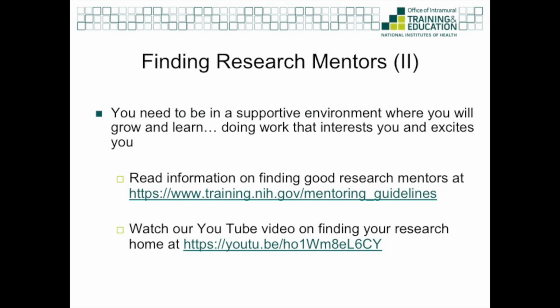So without a doubt, you need to find a postbac that is in a research group in an area that interests you, where you will learn skills and ideas relevant for your future career. However, it's also important to remember that you need to be in a supportive environment where you will grow and learn. Now, one size does not fit all in research environments, and each of us thrives in a different type of learning environment and a different type of research group.